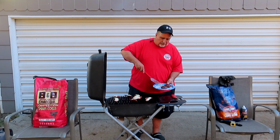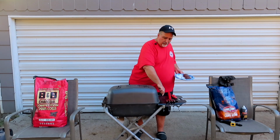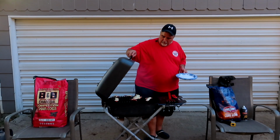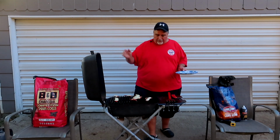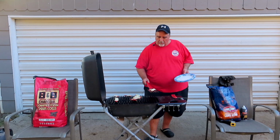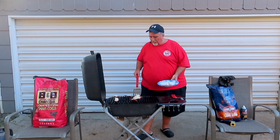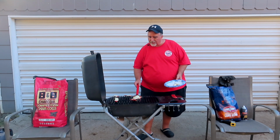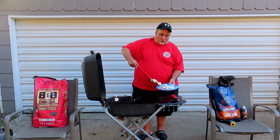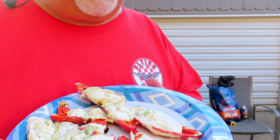Boom. 2 bison burgers. Flying smoke approved. Poppers are ready. That's how precise you can be with these grill grate spatulas. Voila. Flying smoke approved. Cheese poppers.